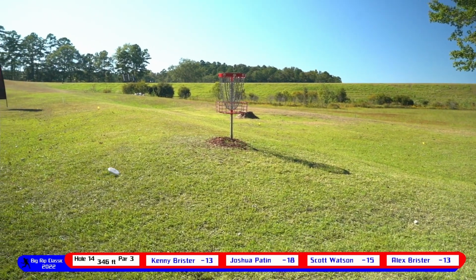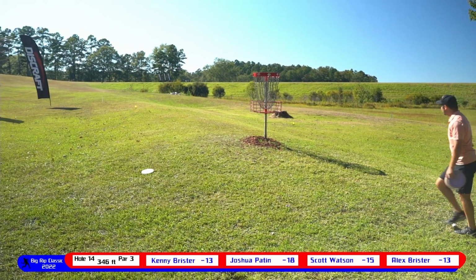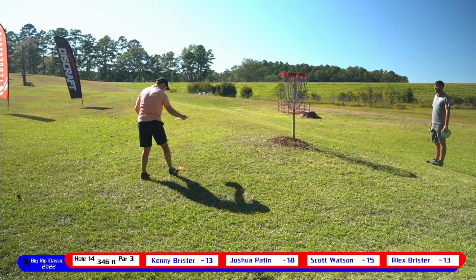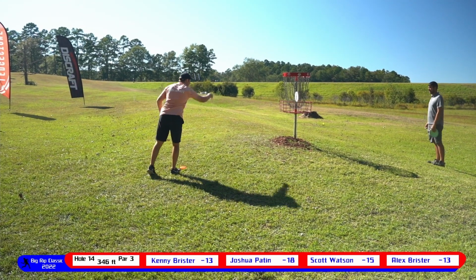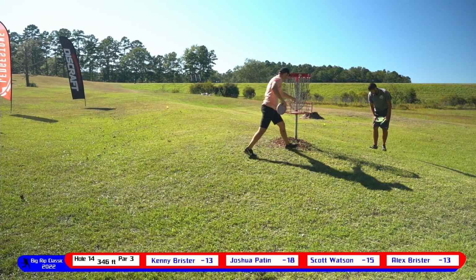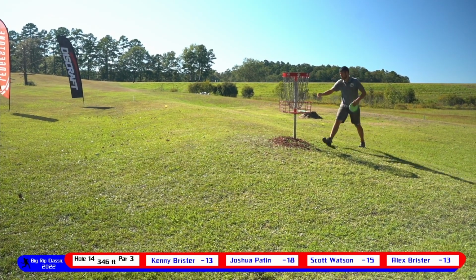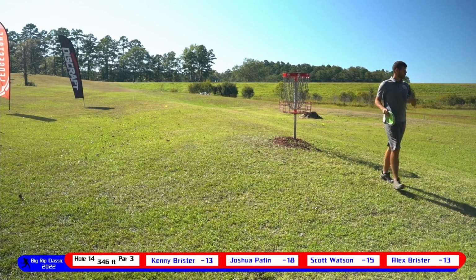Didn't quite connect on that. It's the first putt he's missed since hole 2, I believe. Yeah, he's been on a good clip with his putts so far this round. One of his only missteps. That's going to give him a par as Josh taps in his par as well. That will bring us into hole 15.